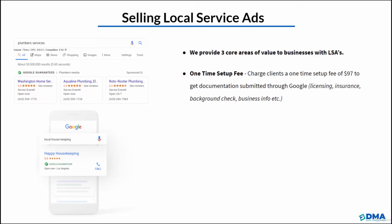And you've got to remember, most of these local businesses are not tech savvy. So this is where you come in with your expertise to go in there and just fill out the information, making sure that they provide you with their licensing information, insurance, and letting them know that there's going to be a background check. Typically, this takes about 2 to 3 weeks at the most, and they'll be able to get up and running. And you want to let them know that you're doing this for them, right? And you can charge them a one-time setup fee of $97.